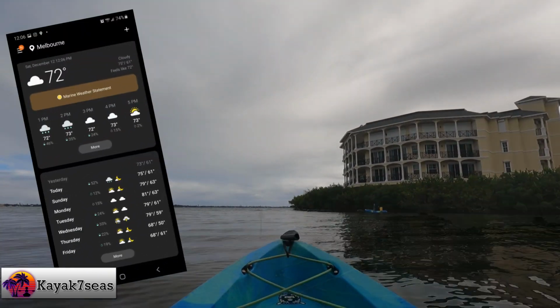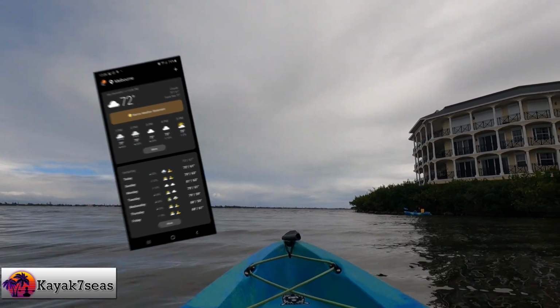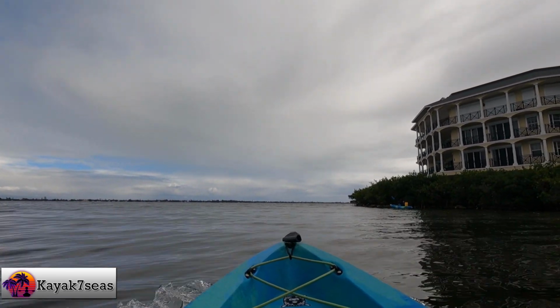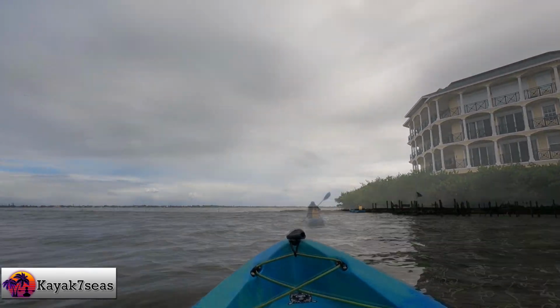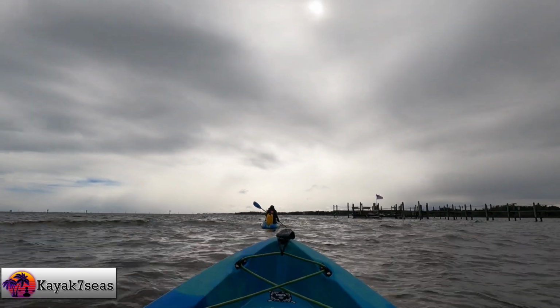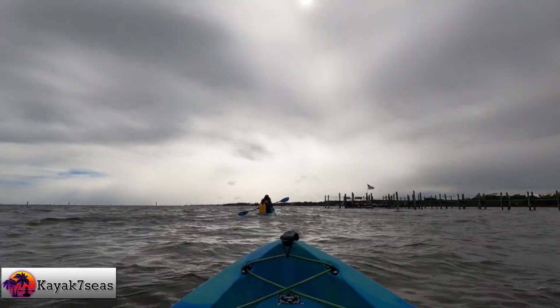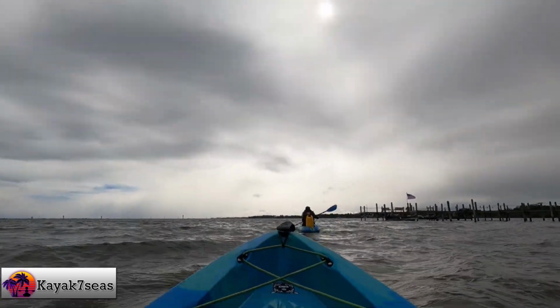We put in at Front Street Park in Melbourne around noon. The temperature was 72 degrees, much warmer than it had been. The Indian River was a little rough, but we anticipated that once we were sheltered within the Crane Creek, the water would be much calmer. We did see a few dolphin fins in the Indian River, but because of the high waves tossing our kayaks around, we didn't get any good shots.